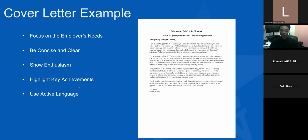But the main points I want to point out are that you want to focus on your employer's needs, be concise and clear, and again show your enthusiasm so they can be excited for you to have an interview or to have the job. Highlight your key achievements that have to do with the job. And if you don't have any achievements that have to do with the job, use any key achievements of yours that show them that you have initiative, that you have drive, and that you're a hard worker. And use active language. So just make sure to have at least these 5 points, and you should be good.